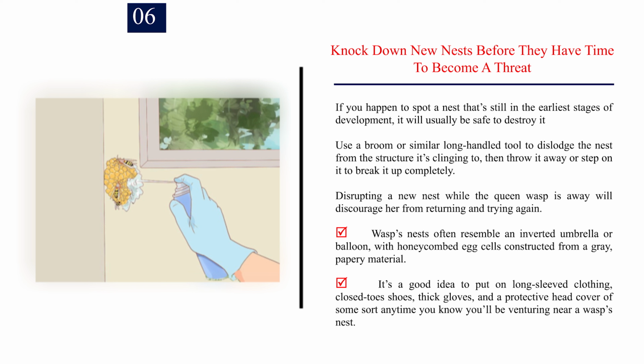Wasps' nests often resemble an inverted umbrella or balloon, with honeycombed egg cells constructed from a gray, papery material. It's a good idea to put on long-sleeved clothing, closed-toe shoes, thick gloves, and a protective head cover of some sort anytime you know you'll be venturing near a wasp's nest.